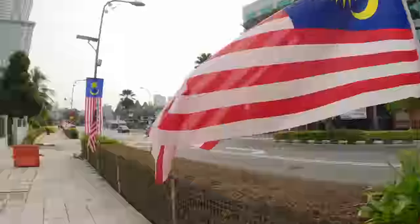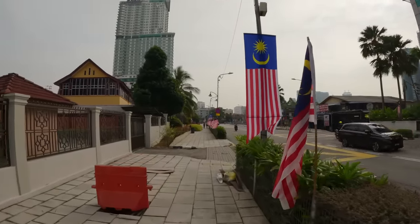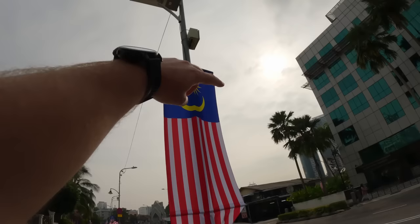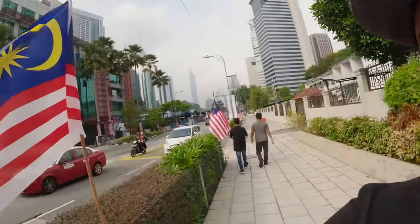And also, you can see there are so many flags around here, like Malaysian flags. I'm not really sure about the meaning and everything, but I think it's a beautiful flag. The color combination and everything is nice. Also, you have the Muslim sign there, because obviously Malaysia is a majority Muslim country. So yeah, that's the only thing I know about the flag. But for the rest, we'll make our way to Kampung Baru and do some random exploring, because that's what we do best here. So yeah, another view here of the Petronas Towers.